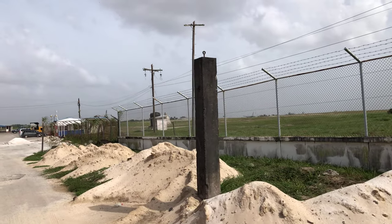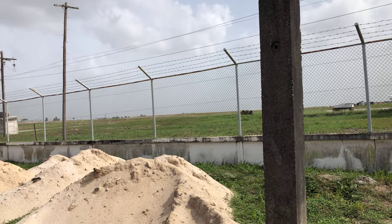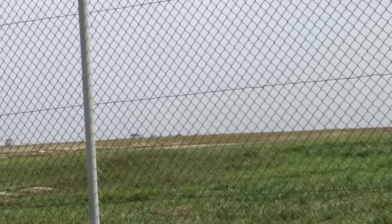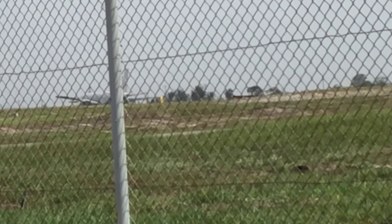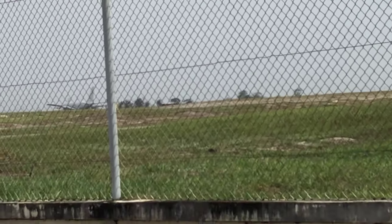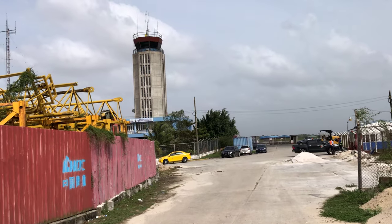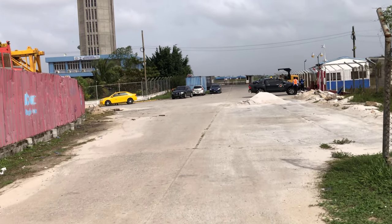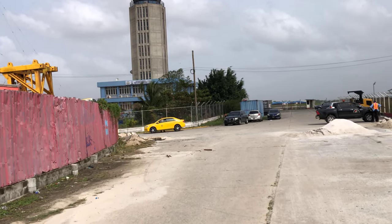There are a couple of aircraft on the tarmac. Let's see if we can zoom in on this one. So there's an aircraft out there. Can you see it? Anyway, so out here is the tarmac. That's the control tower. Now, we've seen these before. And just as a way of reference, this is how close the hotel is.